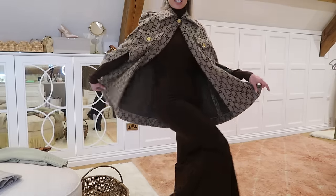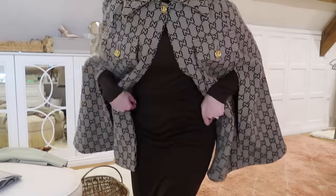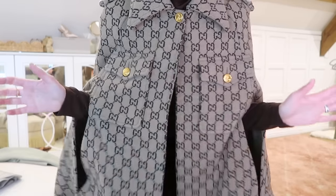Okay, darlings, I've just very quickly got changed. I say I've got changed. I've actually got the exact same base layers on. I've got my thermal and my leggings on that I've been wearing all day. Judge me as you will. It's too cold to strip down to nothing. And then this is a lovely, okay, you literally can't see anything.